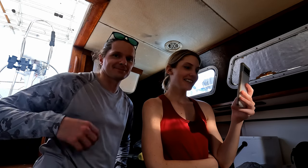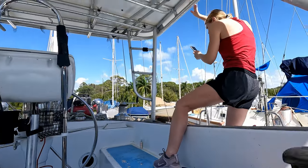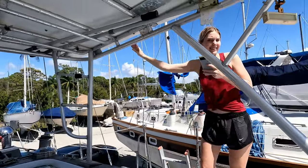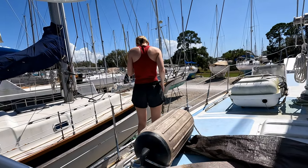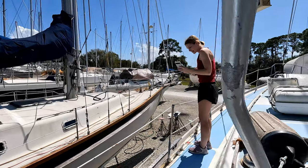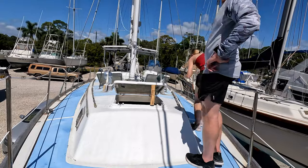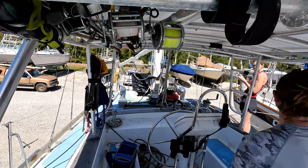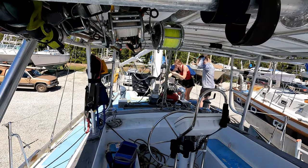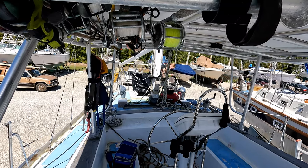Do you want a tour? Yes. All right, let's go back up outside. One of our sincere hopes for this journey is to share it with as many friends and family as possible. Giving a tour of our boat to Kirstin's parents was an excellent way to start sharing the adventure, even if it was over the phone.